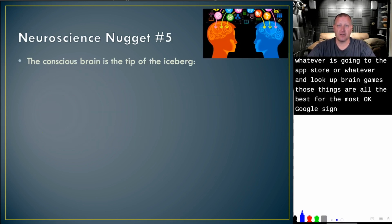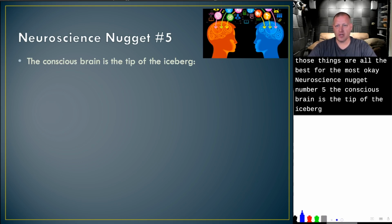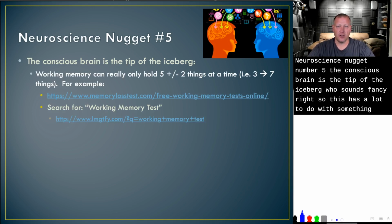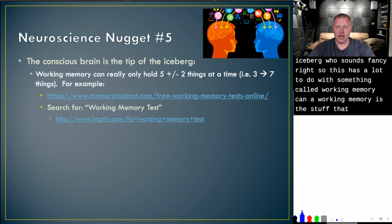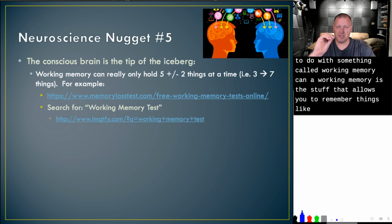Okay, neuroscience nugget number 5. The conscious brain is the tip of the iceberg. Ooh, sounds fancy, right? So this has a lot to do with something called working memory. Okay, working memory is the stuff that allows you to remember things like instantly, right?